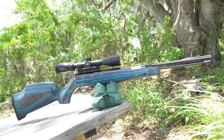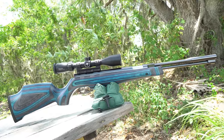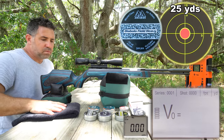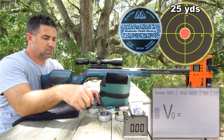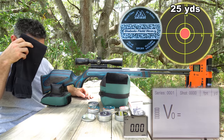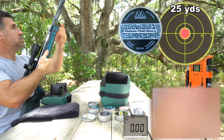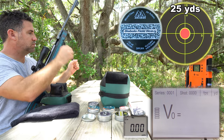So, is the Weihrauch HW97K right for you? The 97 is probably the least hold sensitive springer I've shot. It does just as well on the double bags as it does in the hands. And while it's still a springer and you still gotta do your part, it just doesn't make you pay the price for not doing things perfectly. That is, compared to other spring guns.